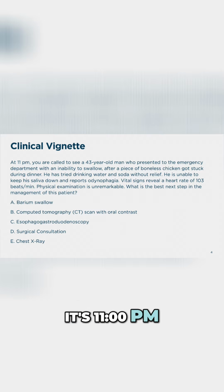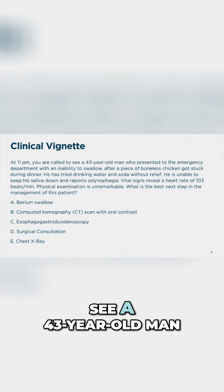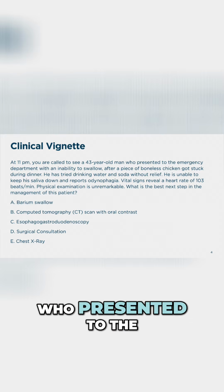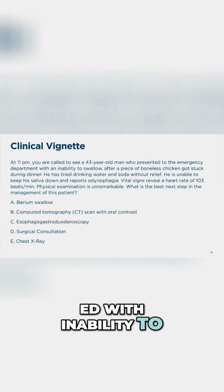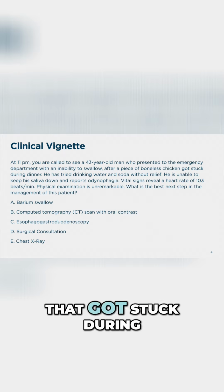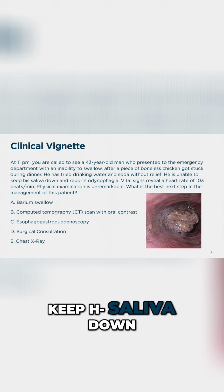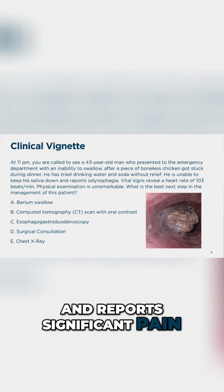It's 11 p.m., you're fast asleep, and you're woken up and called to see a 43-year-old man who presented to the ED with inability to swallow after he took a boneless chicken that got stuck during dinner around 7 p.m. Now he's unable to keep saliva down and reports significant pain during swallowing.